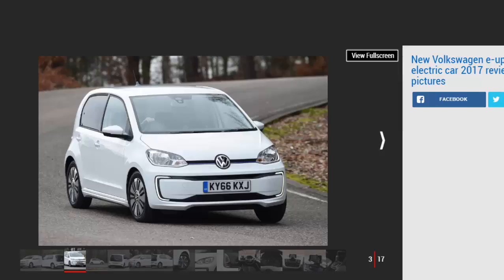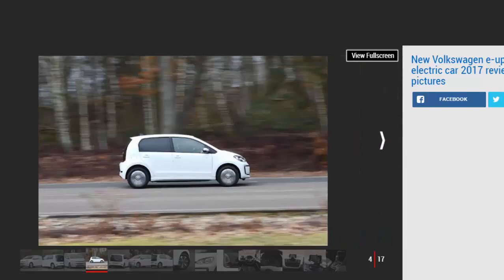The e-up looks pretty much the same as the normal city car from the outside, as you'd have to look closely to notice either the lack of an exhaust pipe or the C-shaped LED lights on the front. Even sitting inside, the only clue to the electric powertrain is the display in front of you showing the range and battery capacity. With 99 miles of range, the VW e-up is about on par with the 22 kWh Renault Zoe, although its competitor now also offers a 180-mile 41 kWh version.